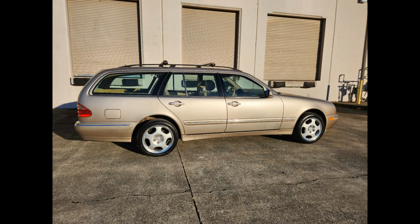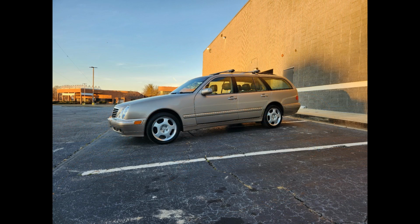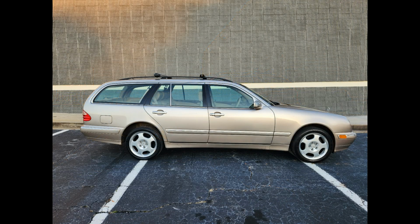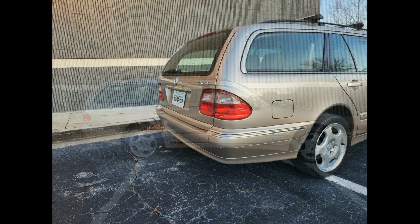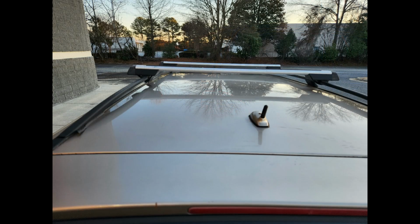They have a very conservative design, even for the AMG model, which has no sharp angles or scoops anywhere or wild body kits. Just straight, clean body lines with a subtle curve to it around the edges. It was updated for the 2000 model year. They call this the facelift.